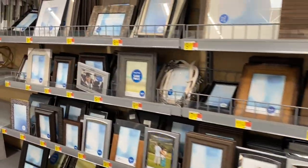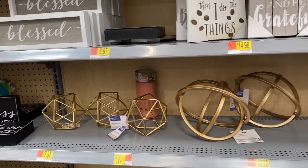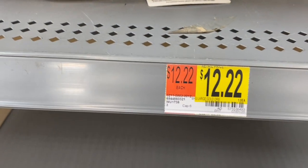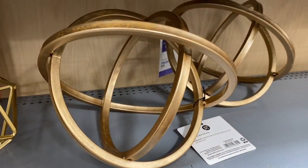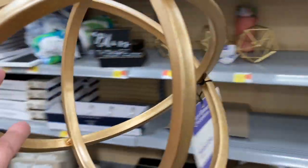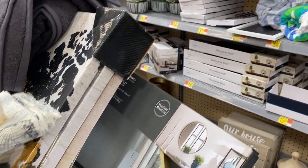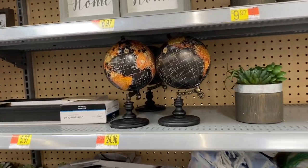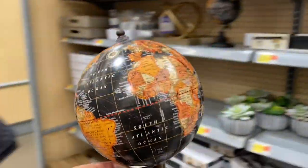I will admit, Walmart is not my first choice when it comes to shopping for home decor. Now, that's not to say I don't find great items here, but I do feel like I can find something very similar and at a better price point at Hobby Lobby. So as I walked around looking for decor today, I was a little shocked to find that there are decor pieces spanning from the very front of the store to the very back wall. Now, I don't know if that is something that is just our store or if that's something that Walmart does on purpose all across the board.